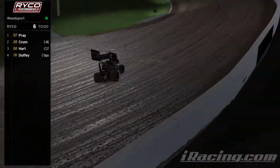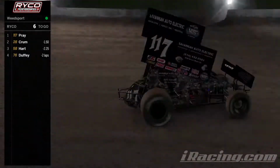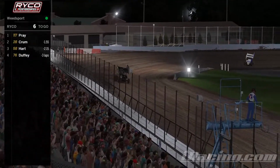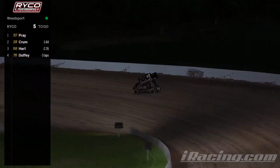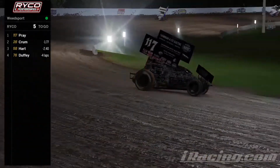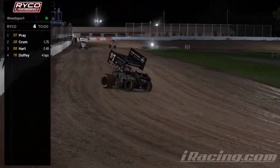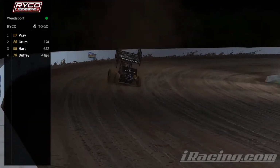Last time by was the fastest lap for Jeremy Prey, 11.97 for him as he comes screaming around the track. There he is. Front stretch run. 5 laps to go. You see him just screaming around the track. That is just absolutely insane, how low he gets to the bottom of that turn 3, turn 4. Flattens it out, gets kind of straight, continues that curve around.